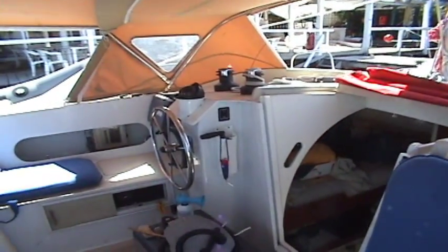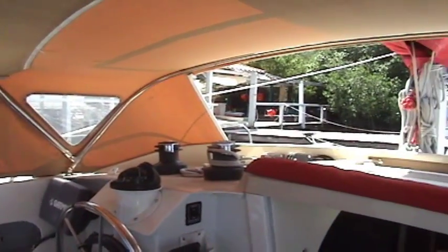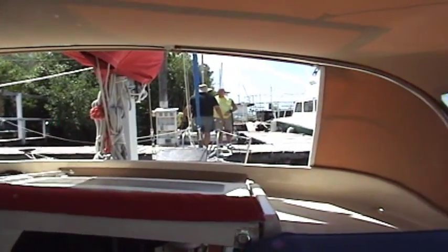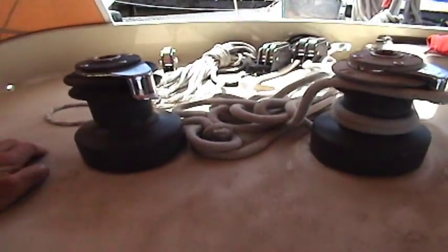Here we are looking into the cockpit. It's a glorious cockpit, well shaded. But you can open up the front and really keep moving air through there in the tropics. But you can also button up the sides and the back for complete protection. Looking down now into the, I guess this is the forward cabin. We have a controlled state of squalor in there. A nice big double bunk and a kid's bunk.